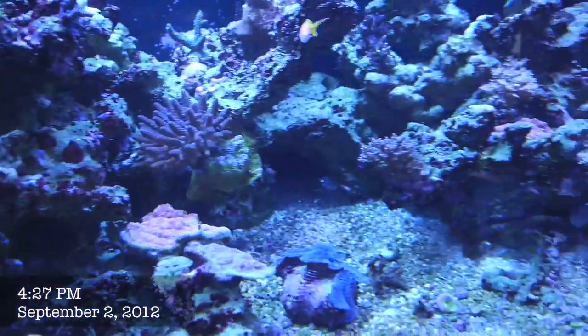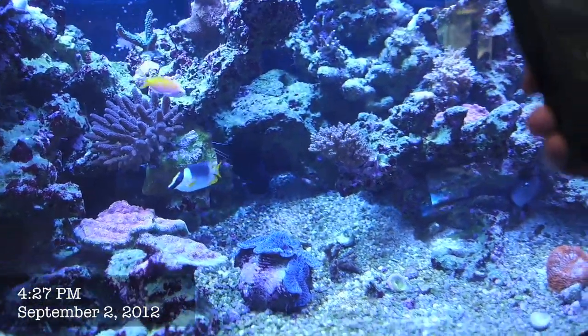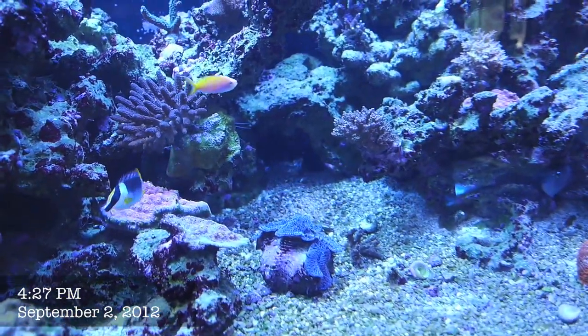See that black one that just went to go hide? Yeah. I kind of like that one that's hiding right there. That one right there? Yeah, that one's coming out right now. It's kind of hard to see on the camera.